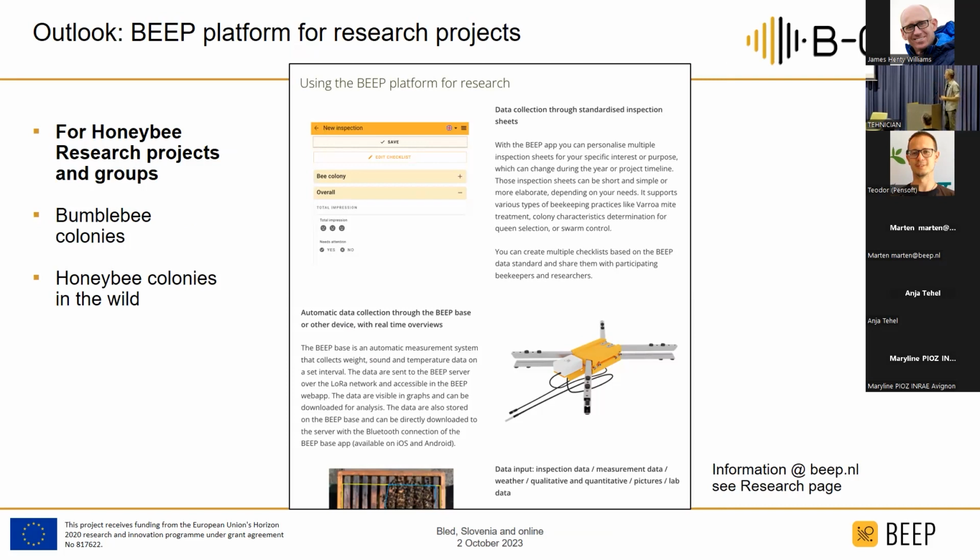Also the use of the BEEP platform for research. It's an open source platform. It makes use, of course, of the BEEP base, but it can also be used with your own system. And what we like very much is that we now also see other types of uses. So the University of Cambridge now uses it for bumblebee colonies. Thank you, Emma. Bumblebee colonies, using the same measurements: weight, temperature, and sound. So we're excited to see the results of that.